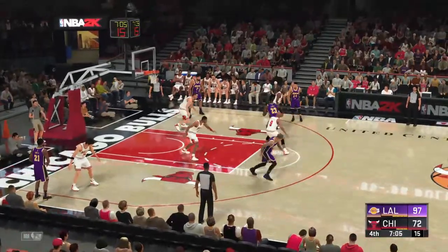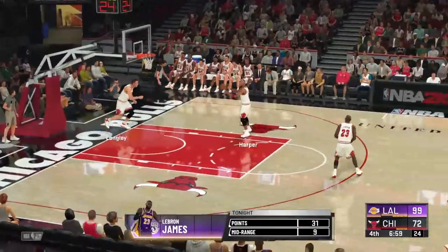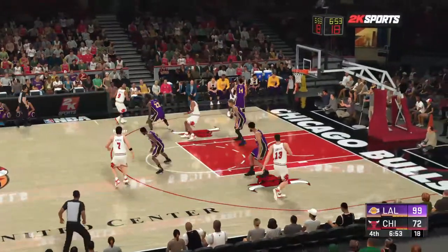James left side. Shoots over Harper, and he buries that one, drilling the rim on the way down. LeBron's got 14 points here in the second half. Outside Harper.